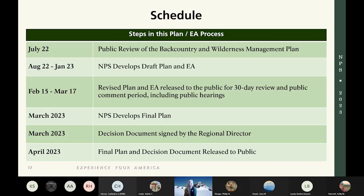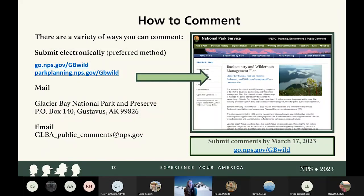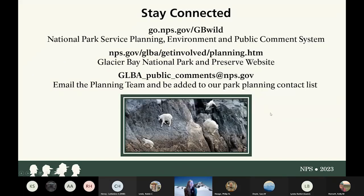Just a couple more from me. For folks who aren't familiar, we are in an active comment period, so please submit electronically comments that you might have on the plan. And there are the two URLs up there on the screen. We can post them into the chat as well. But you can go to the Glacier Bay's PEPC site, which is parkplanning.nps.gov, and look for the open for comment button to get there. And if there are other ways to get involved, you're welcome to check out those other websites. Again, if folks need those links, we're happy to post them into the chat. They're also posted on the website, and they've been floating around a couple other places as well, but you're always welcome to say you need them again and we can post them into the chat.